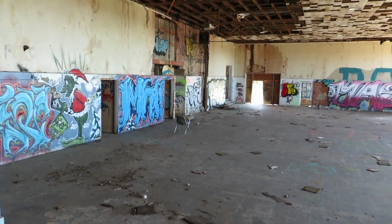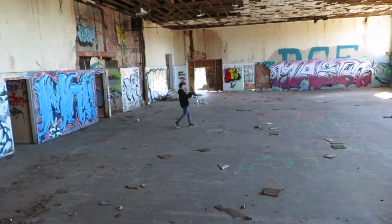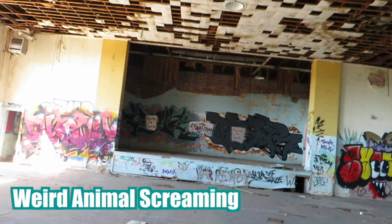Oh yeah, that's an old school desk. Just having a seat. I'm glad this is here. It seems like every school I go to, there's never any actual desks and furniture left. I wish there was a little more.